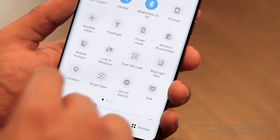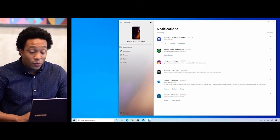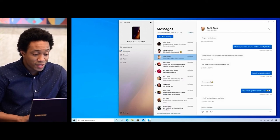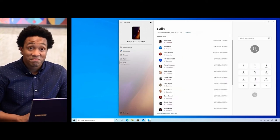Last year, we announced the integration of Link to Windows and the quick panel of Galaxy phones to link your devices with a click. After you're linked, the Your Phone app gives you access to your notifications, messages, photos, and calls on your Galaxy Note 20. But now the Your Phone app is about to get even better.